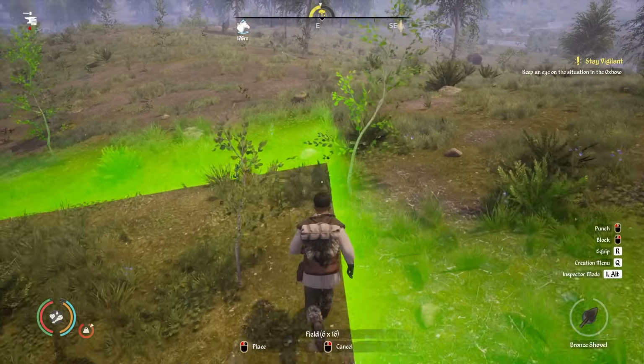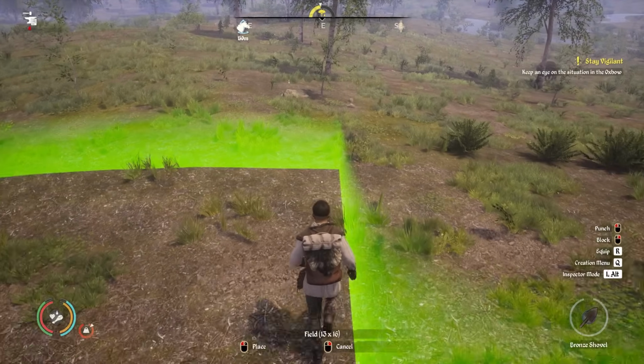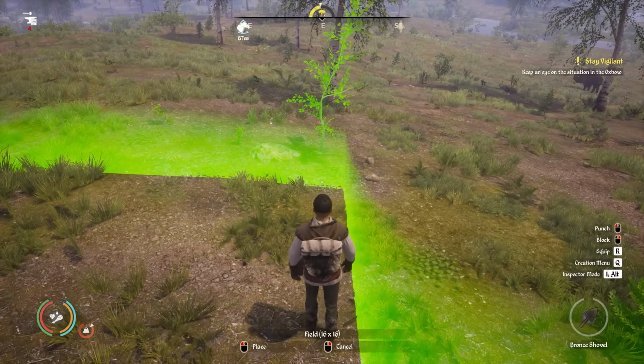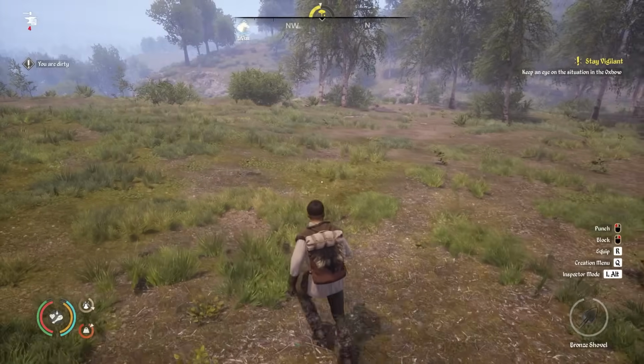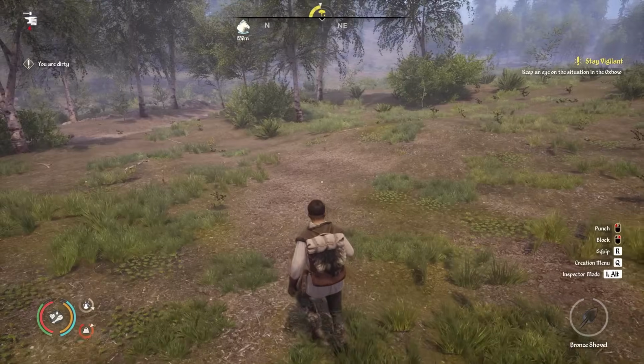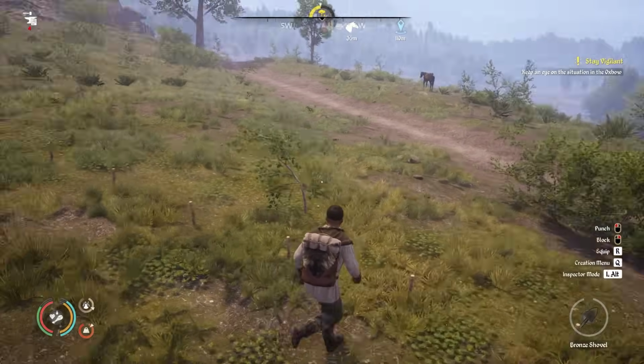Now it's just a case of can we get it 16 by 16, because that's going to be the tricky bit. 13, 14, 15, and 16. Okay, the biggest field. Boom. We can indeed. So that's going to go there. All right, that's pretty cool. Now, this is going to obviously take a lot of hoeing, and I will do that off camera. But at least now we know where it's going to be.